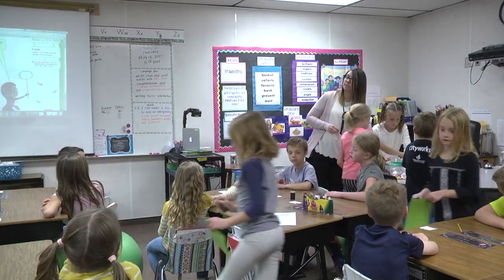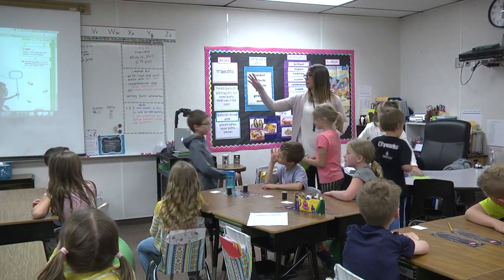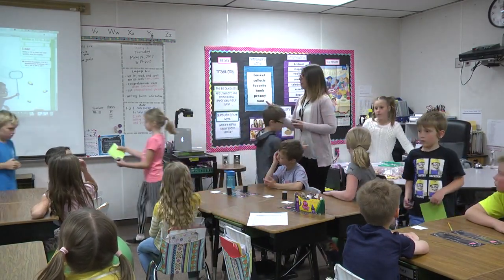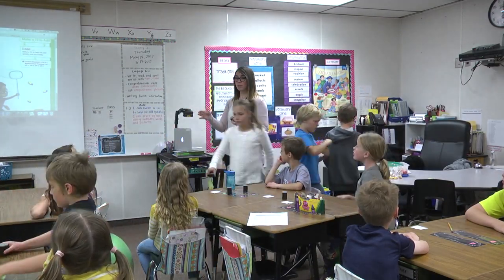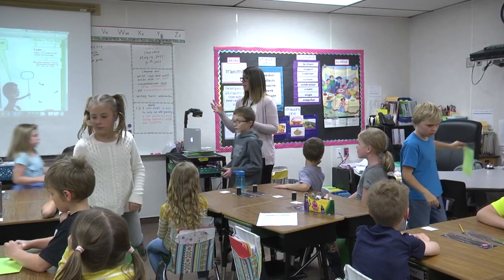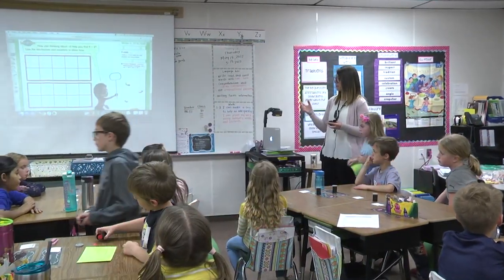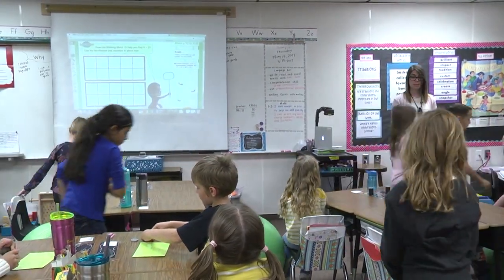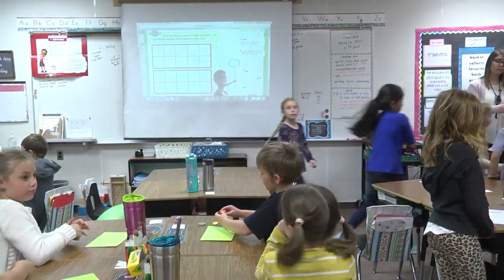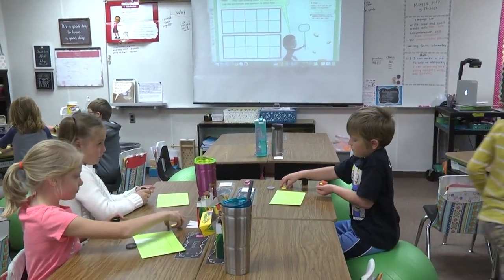As soon as you have your materials, I'm going to give you about 4 minutes to think about this question. You can use your 10 frame to help you build it. You can talk with your partners. I want you to see how you can solve that. How can thinking about 10 help you find 9 plus 3? Stu's table and Miles's table. And Kate's table, you guys just need 10 frames. Cameron, if you need materials, you are more than welcome to come grab them.